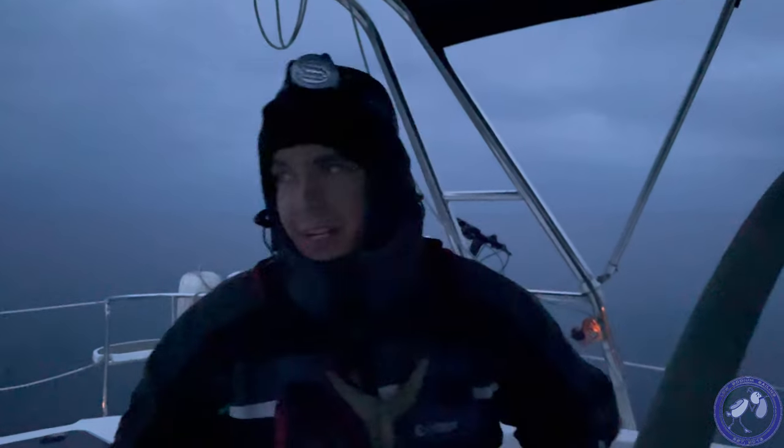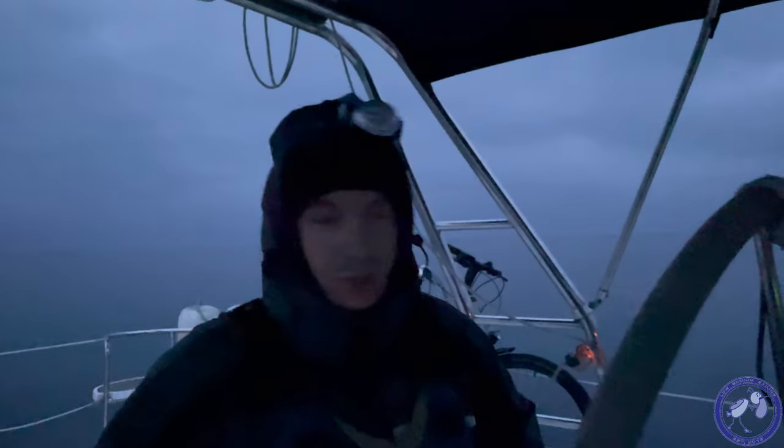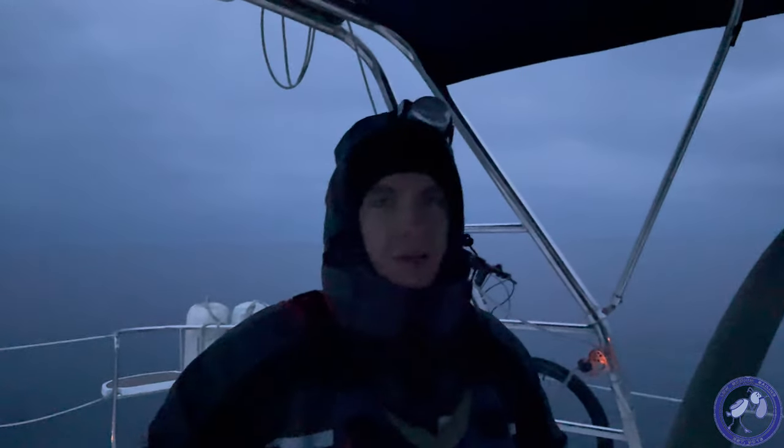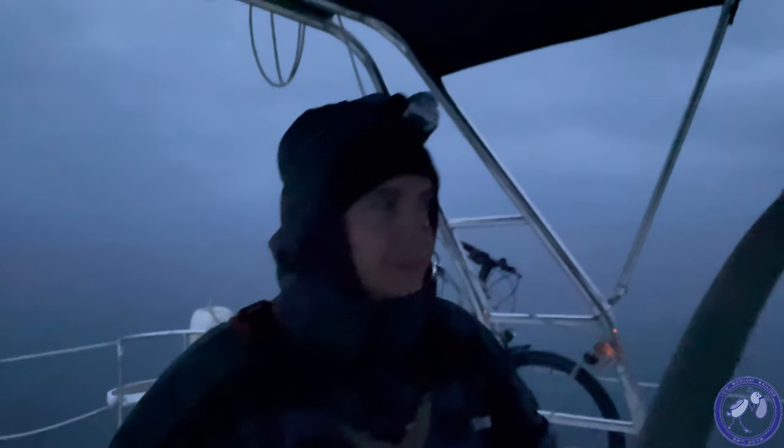Well, good morning. It's about 5:30 in the morning. Starting to get light out now. We are just seeing the South Manitou Island, and we're looking at some rain here. So right now we're just kind of getting prepared. It's drizzling out a little right now. Really no wind, 3 knots of wind, so we're motoring, but we're just kind of ready just in case anything kind of pops up and starts blowing.